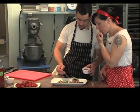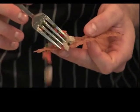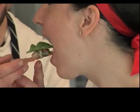By plating the fruit of their passions, the food lovers hope to inspire others to discover that sweet spot of summer eating all season long.